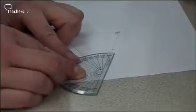Well, that's 80 and that's nearly 90. That looks about right. That's a bit less and that's the smallest. So they look about right.